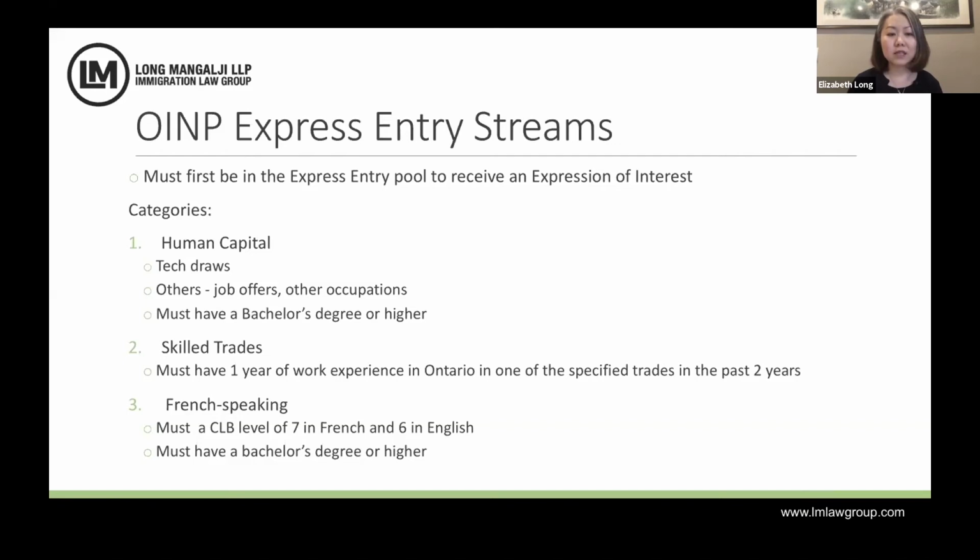So what we have seen in the past year is that Ontario invites not only people who meet the criteria, but they are also looking at people whose scores are at a certain level as well. Maybe not as high as the federal draws, but you still have to have it at a certain level. So, your IELTS scores, your work experience, etc., still do matter. Okay.